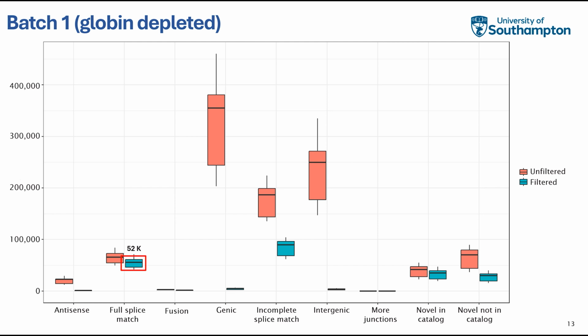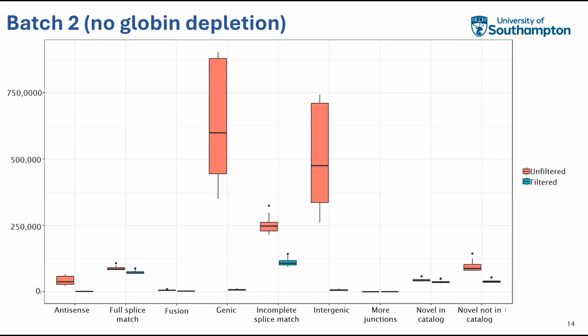So for this first batch, on average, we've had 52,000 full splice match transcripts. And I've also colored in with the filtered and unfiltered just to see the effect that that Pigeon step has on the transcripts. And the same thing, but for our second batch, which did not have the globin depletion, we have a much higher diversity of full-length transcripts that we see, about 88,000 on average.